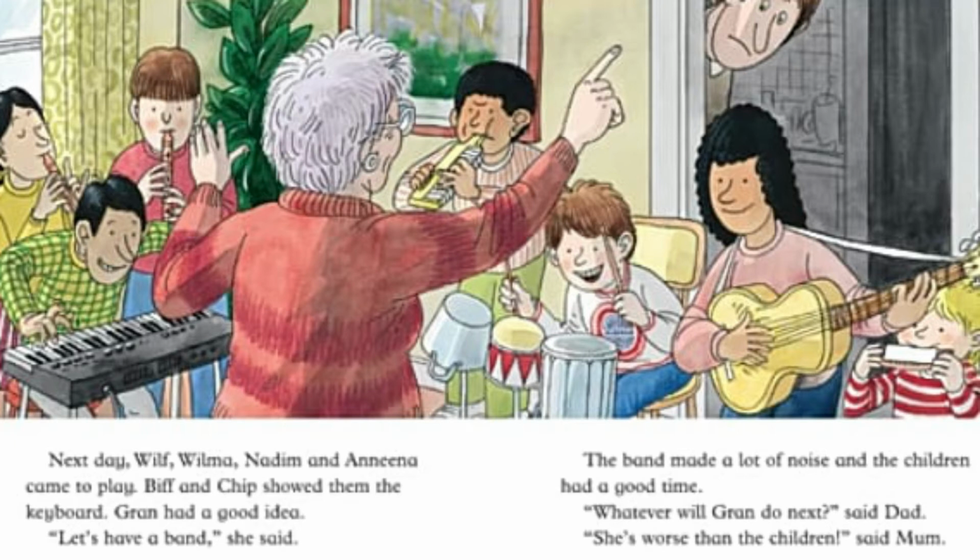And we can also see that Kipper is playing with his mouth organ. Anita is playing the guitar. It made a lot of noise. What will Gran do next? "I hope she's watching the children," said Mom.